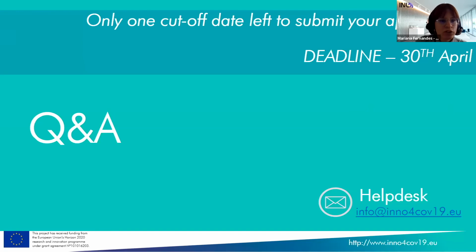Now, the next question: will a nonprofit research institute, legally recognized according to its status as offering research services, be eligible as a single applicant? No, here we are only considering eligible applicants, so they have to be legally recognized, profit-making companies.